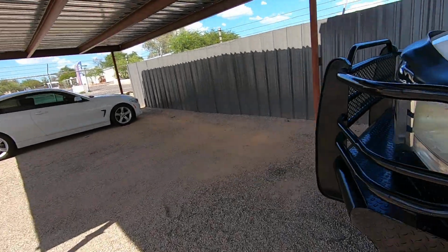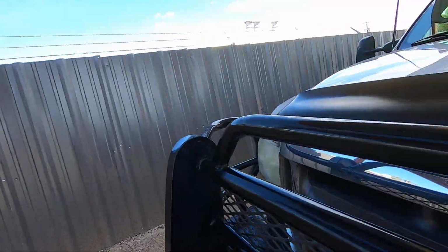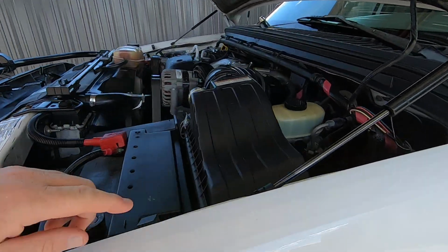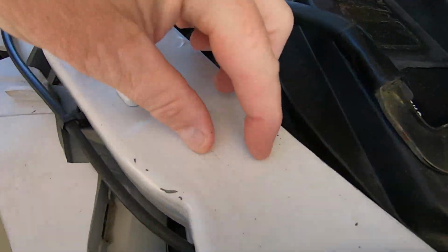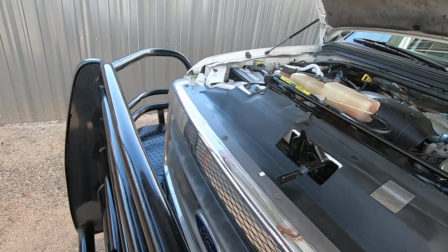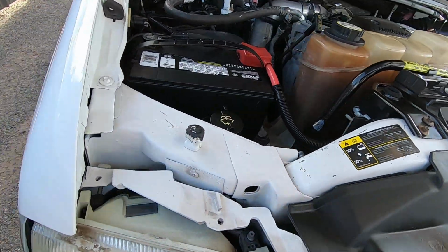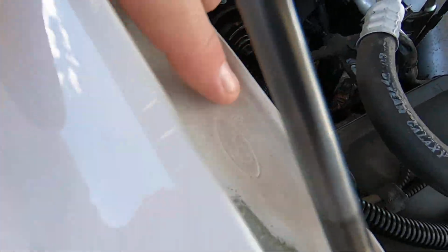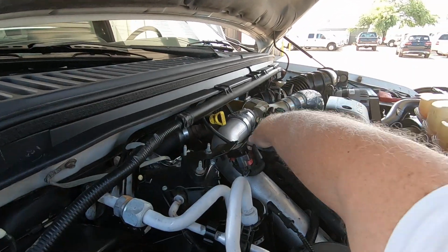All right, let's go into the hood here. The old one-handed hood job. There's your Ford stamp on the fender, so you know it's the original fender. Ford stamp on the core support. Stickers where they go. Ford stamp on the core support there. Ford stamp there. Let's see how much blow-by we have.